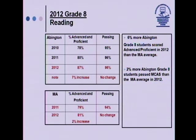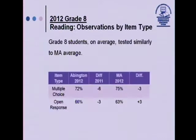So our current 9th graders are ahead of the curve, and we're looking for this cohort to continue with that in grade 10. The question is, what percentage of this grade 8 cohort has left the Abington public school system, either to go to vocational school or to go to private school? And we may or may not see that reflected in our scores. The more that we can retain those students in the Abington public schools, the more we can carry over that surge in our testing. Our grade 8 students in reading, on average, tested similarly to the Mass average.